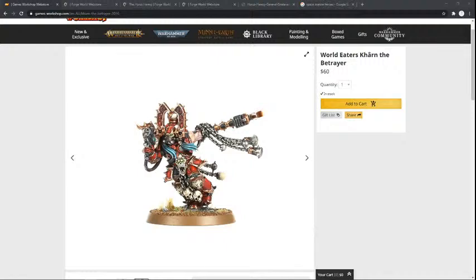Augusta says, Mordheim would be cool if it gets redone. I would love Mordheim to be redone. I'm a massive Mordheim fan.